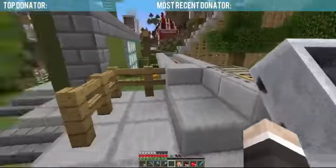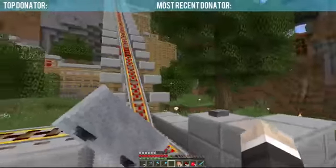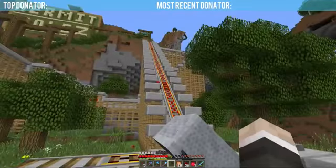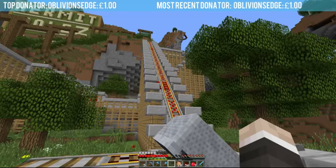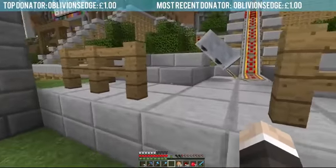Despite the fact that so far all we've done is we've built this area. We've linked up this button to this redstone. And we've basically ridden the roller coaster 100 times. So it's not been the most crazy live stream so far. But I can promise that things are going to start hotting up.